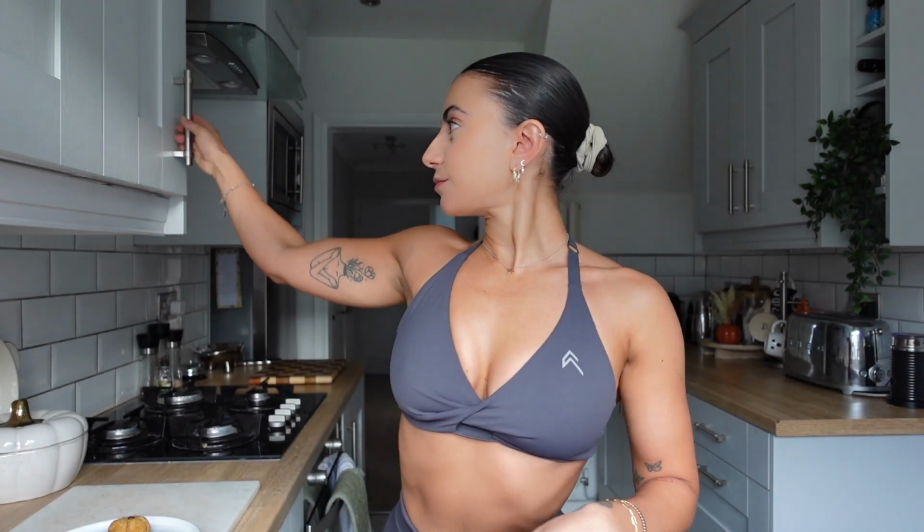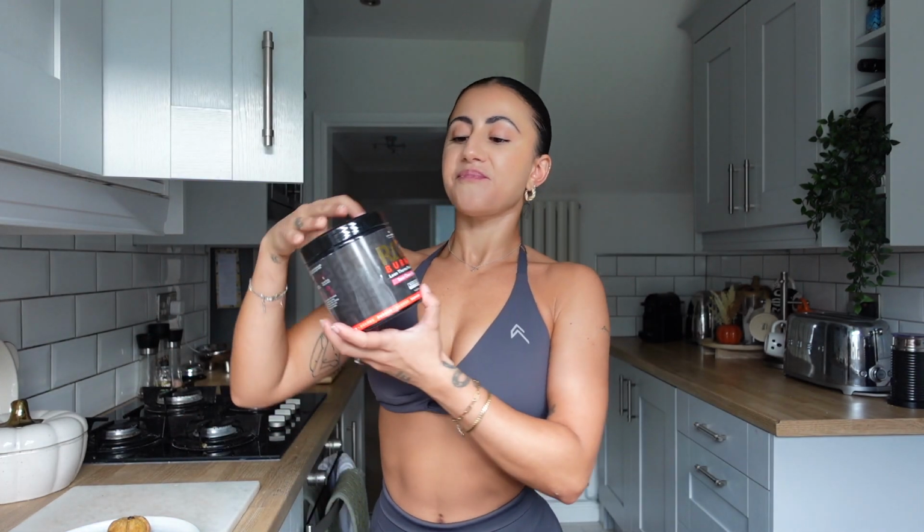I've got some pre-workout as well in my car that I'm going to take just before I get to the gym. This is the one that I use. It is the Protein Works pre-workout in the sour cherry and apple.